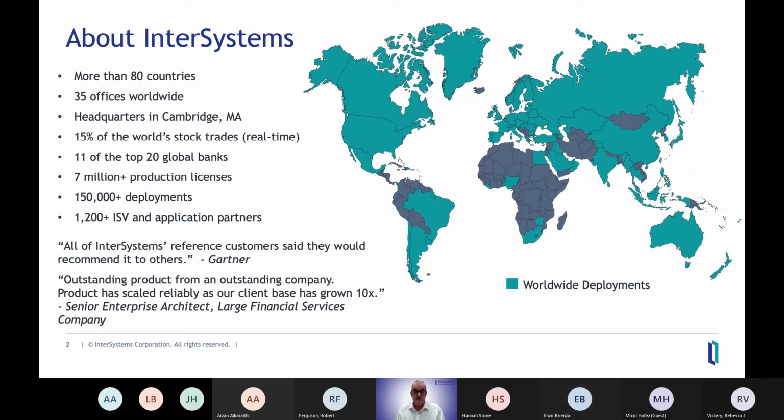There's about 7 million plus instances of our software running as licensed deployments, and that's in approximately 150,000 different organizations. Primarily, our route to market, and why most people have never heard of us, is that we tend to sell through our large partner network. So we have many application partners who build applications and sell those into various different markets, and as a result sell the InterSystems platform also.